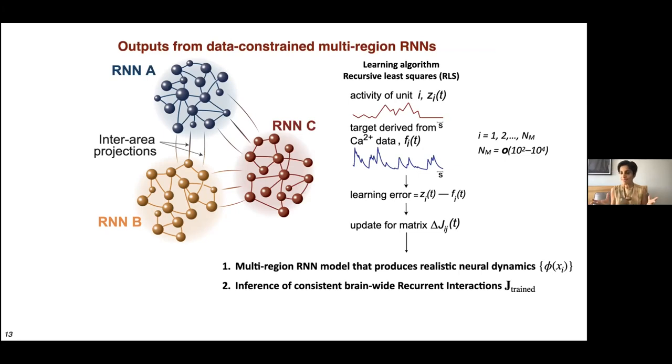Now, why is this not just the covariance? If you're fitting the activity of all of the units, then the covariance comes for free. That's kind of the boring bit in these models. What the matrix of connectivity after training gives you is stability of the full dynamical system, which means that you can use this J matrix to generate activity that is similar probabilistically to the experimental data. So you can use this as a generative model. That's the win here.